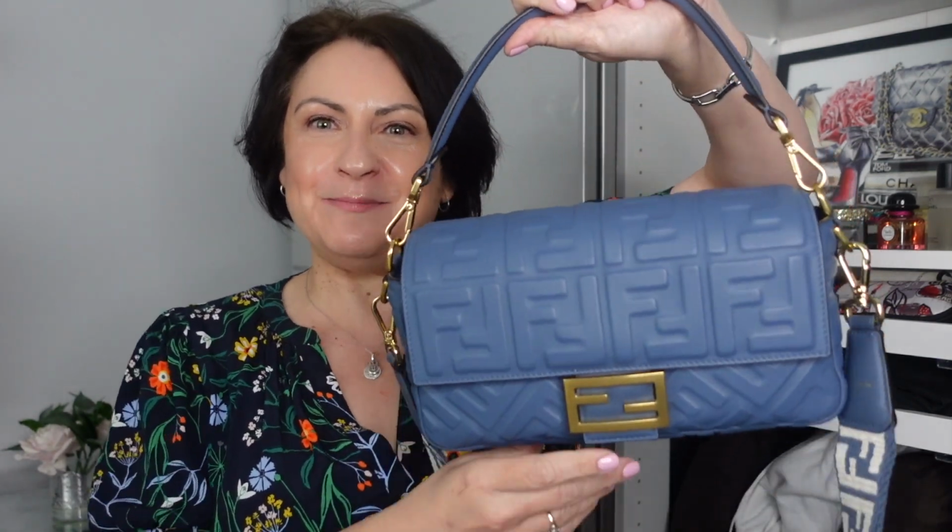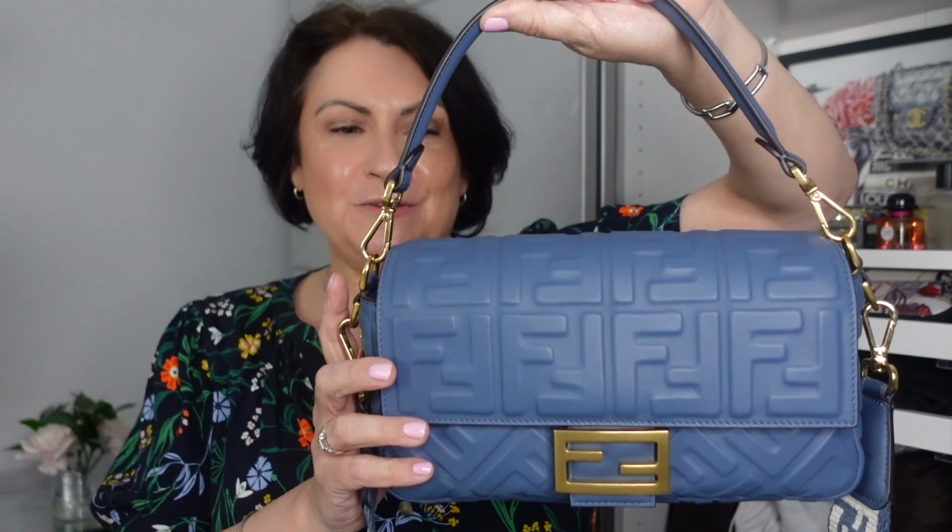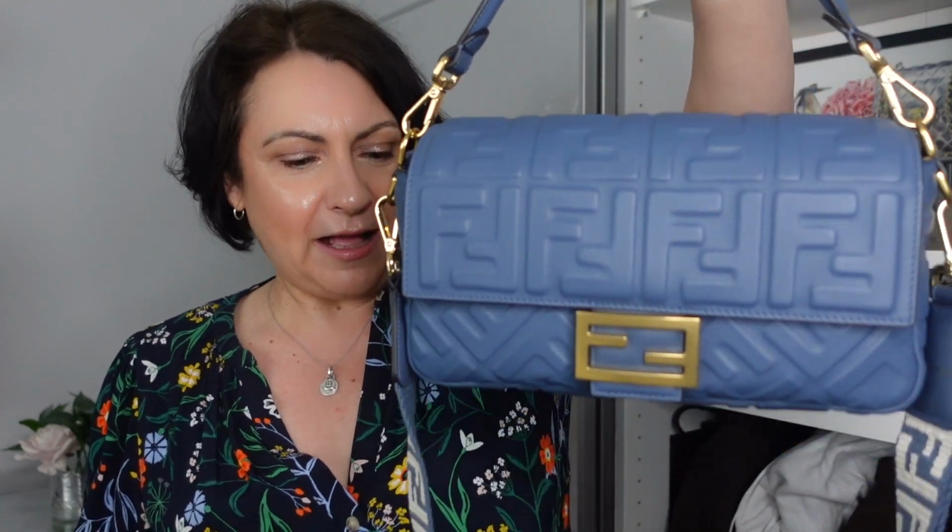So thank you to all those people who helped me get to this point and make the decision that my first baguette, my first Fendi bag, was going to be this one. And I hope you can see I am excited about it. When I unbox something I've never seen before, I'm sometimes not as excited because I'm wary and nervous because I've not seen it before. But because I'd seen this, because I knew this is what I wanted, I'm absolutely thrilled to be unboxing it, and hopefully more excitement is coming through on this video. But just look at it. Isn't she lovely?